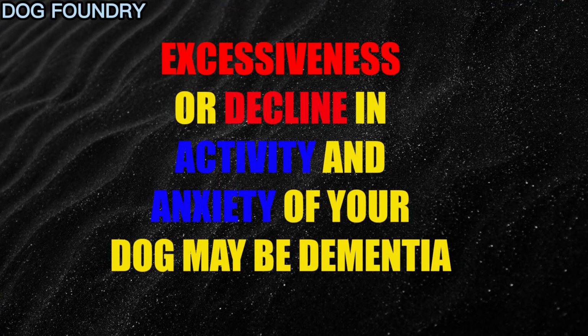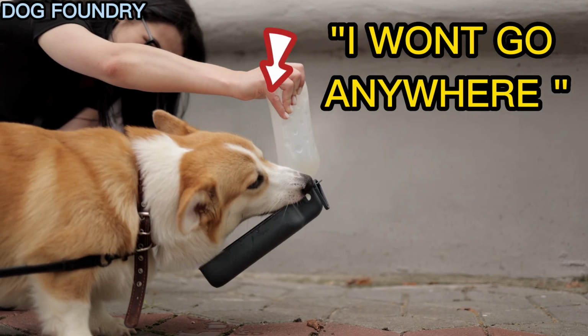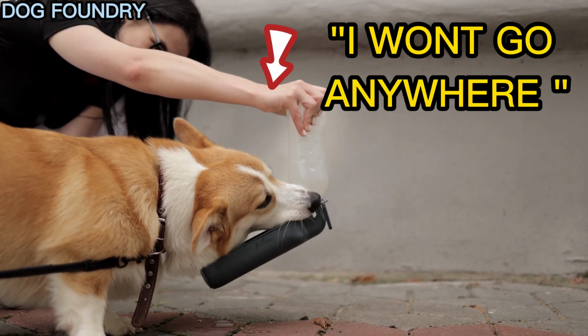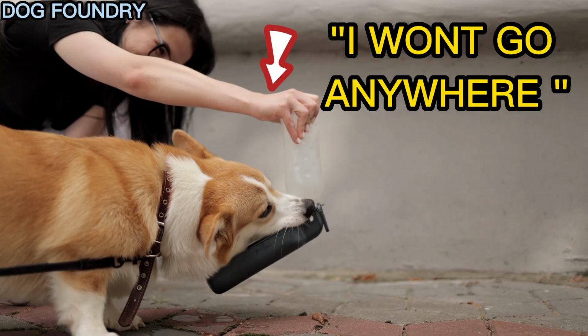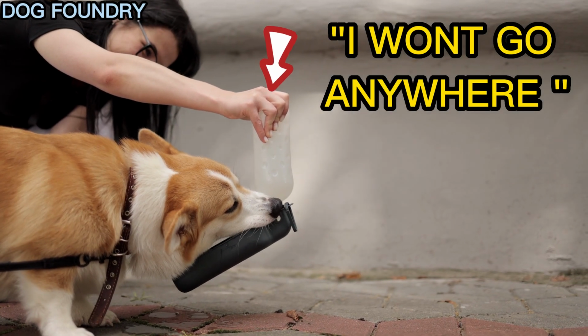Number 5 and 6. Activity and anxiety. Your dog may show more or less activity, for example, pacing at night but unwilling to go on walks during the day. They may resist going to new places or meeting new people and also act anxious in social situations.